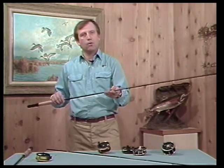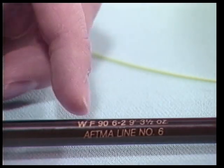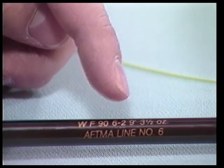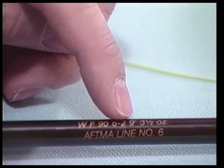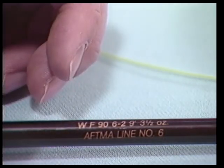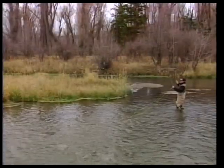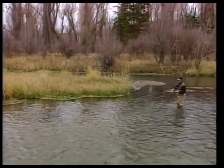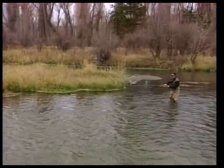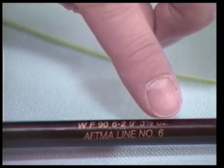Let's take a look at what you should look for when you buy a rod. The first few numbers are usually the manufacturer's code, and this is an important one right here. 9 foot in length. A lot of beginners ask me, what kind of rod should I start out with? Well, I recommend either a 9 foot or 8.5 foot rod. This will be a lot easier for you to cast and be a much more effective fishing instrument. Notice here, the total weight of the rod, 3.5 ounces.